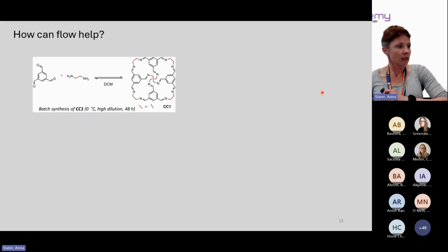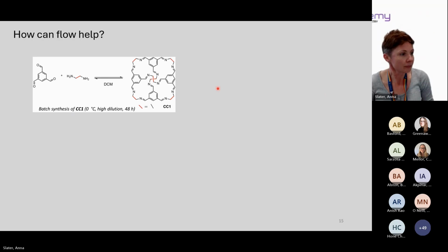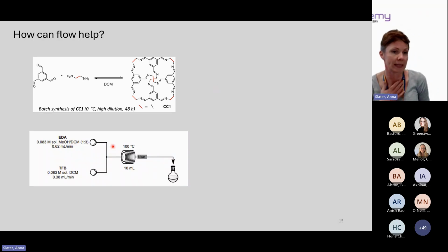So can flow help? Can flow help us avoid those high dilution conditions? This is some work that I did some time ago in collaboration with Steve Ley's group when I was still a postdoc in Andy Cooper's group. Just looked at, if you transfer this to flow, can you maybe up those concentrations a little bit and still get the cage out, or will you make a lot of polymer and block up your flow reactor?